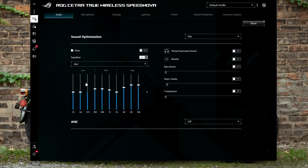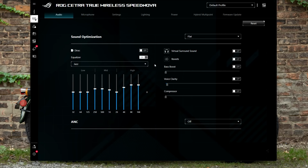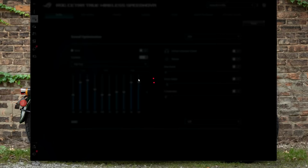Beyond just the 10-band EQ and some presets, there are controls for virtual surround sound, reverb, bass boost, voice clarity, and a compressor. I found myself listening to music using a modified version of the Jazz EQ. It emphasizes the mids and highs more than the stock EQ, which makes it sound brighter overall. I did bring some of the mids down just a little bit and bring up the lows a little bit, but starting with that Jazz EQ and tweaking it from there was a good starting point for me.